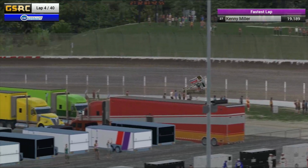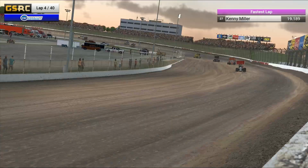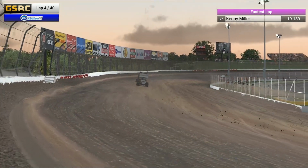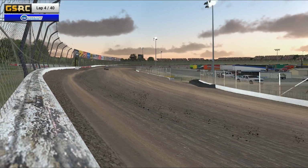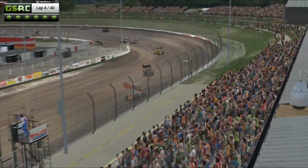Right now, for the time being, Kenny Miller has made his way back around, so I think the field is getting let by the pace truck, due to where the pace truck came out in the middle of the field. During the time the caution was called, apparently the pace truck is going down early for whatever reason, and the green flag is apparently out.